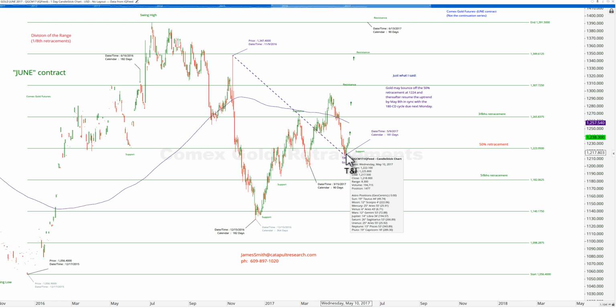If you look at this 180-day cycle into low here, you can see that the June contract of COMEX gold futures started up right after that cycle came due. Now, if you take out 1266, 3/8 retracement, you're probably going to 1302 or higher.